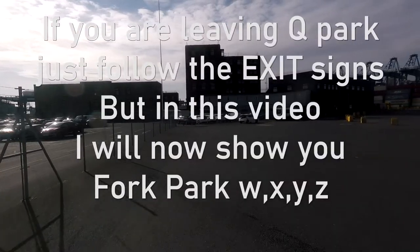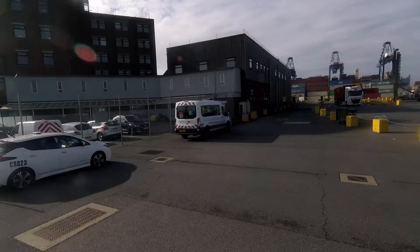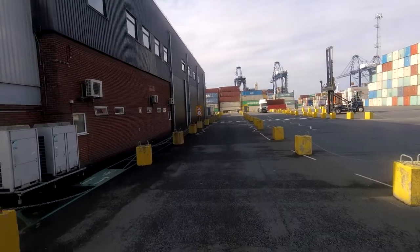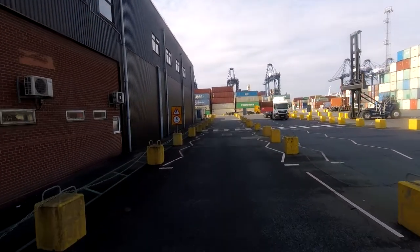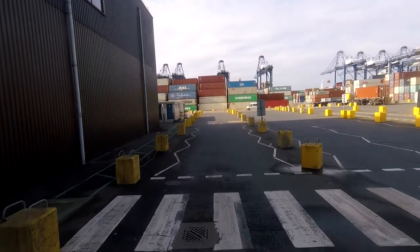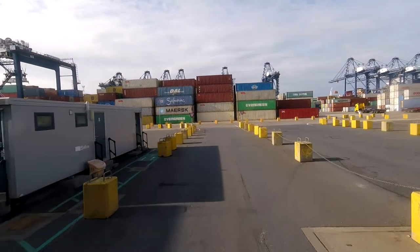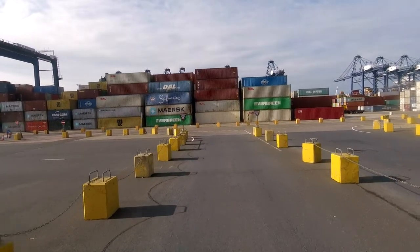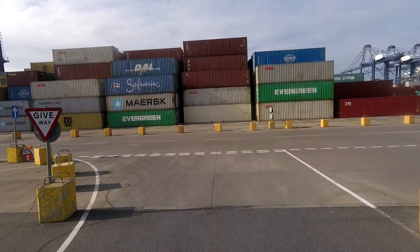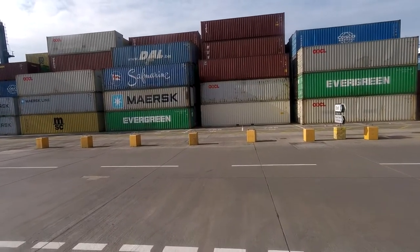If you're going to go to Trinity with an empty skelly on the back, that's the empty trailer once your container's been taken off, known in the trade as a skelly, as in skeleton trailer, because there's not an awful lot on it, just the chassis. But if you're going to go to Trinity direct from berth 8 and 9, then this is the way you would go. I've gone in this video another way to show you how to get to the new forklift tipping areas W, X, Y, Z.